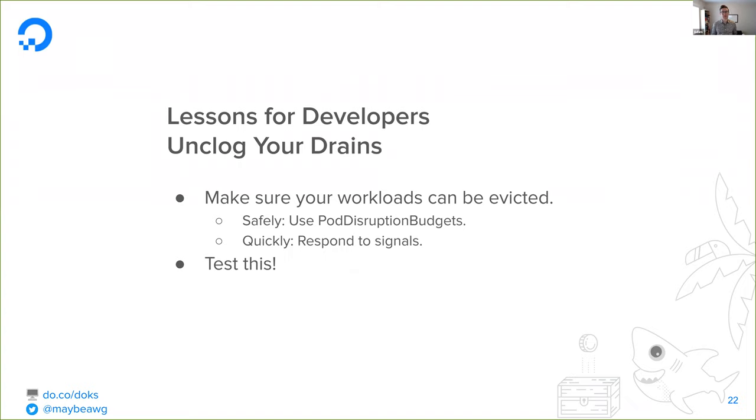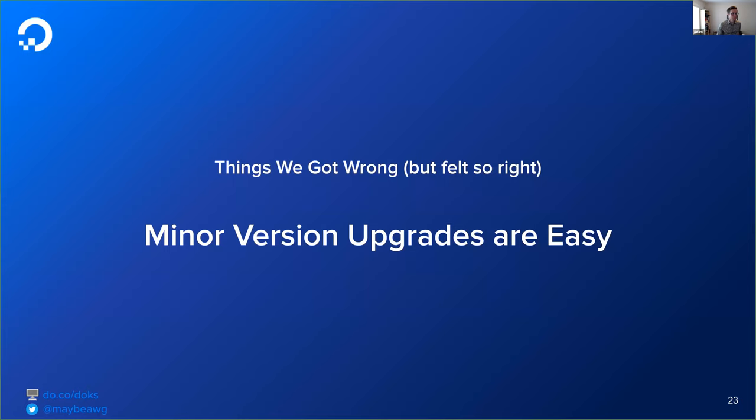It's really great to try draining a node with your workloads running on it and make sure that it doesn't cause any problems for your application. Make sure that it drains nicely. Eventually a node is going to get drained. If you are doing an upgrade, no matter how you do your upgrade, you are going to have to drain nodes. So it's really an eventuality. You want to make sure that your workload and your application can handle it.